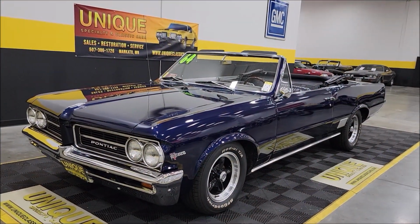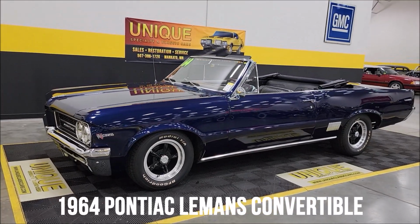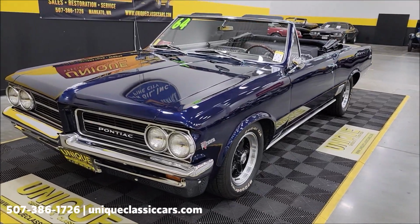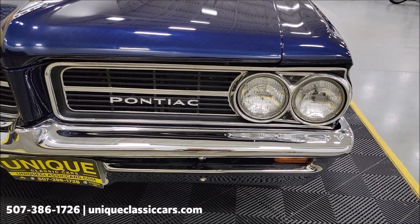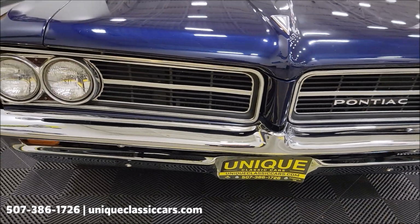Drop top is unique, especially in classics. 1964 Pontiac LeMans Convertible. Powered by a 400 V8 underneath the hood. That is paired up with a 4-speed manual transmission, power steering. Go ahead and take a look at the chrome on the front of this car. Grille, headlight surrounds.